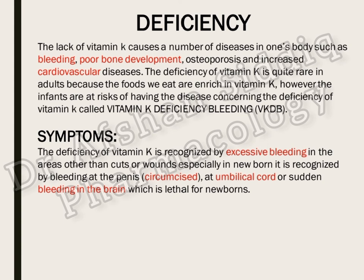And the more common sign or symptom of deficiency in newborn is excessive bleeding in the area other than cuts and wounds, and this deficiency can be recognized in the baby boy when circumcision is taking place, and secondly when the umbilical cord is cut after the birth.